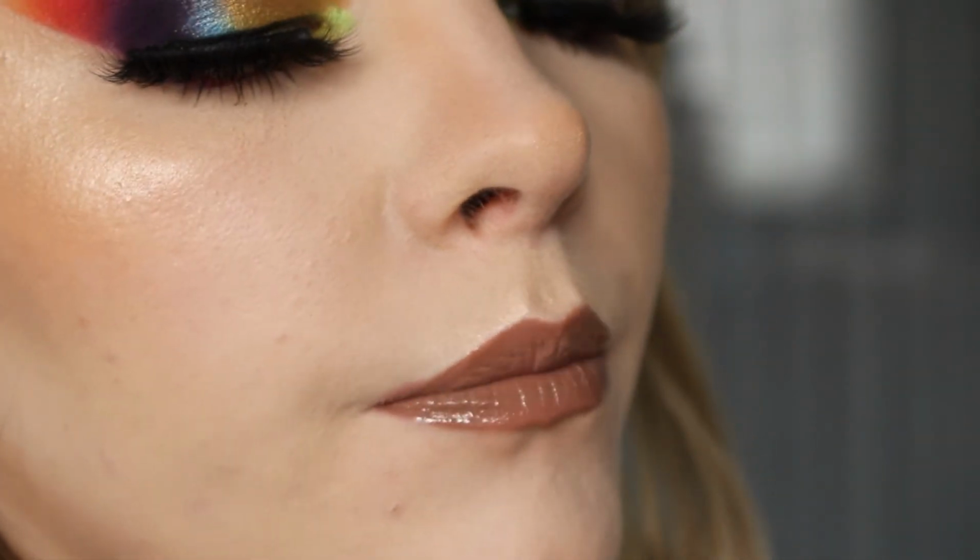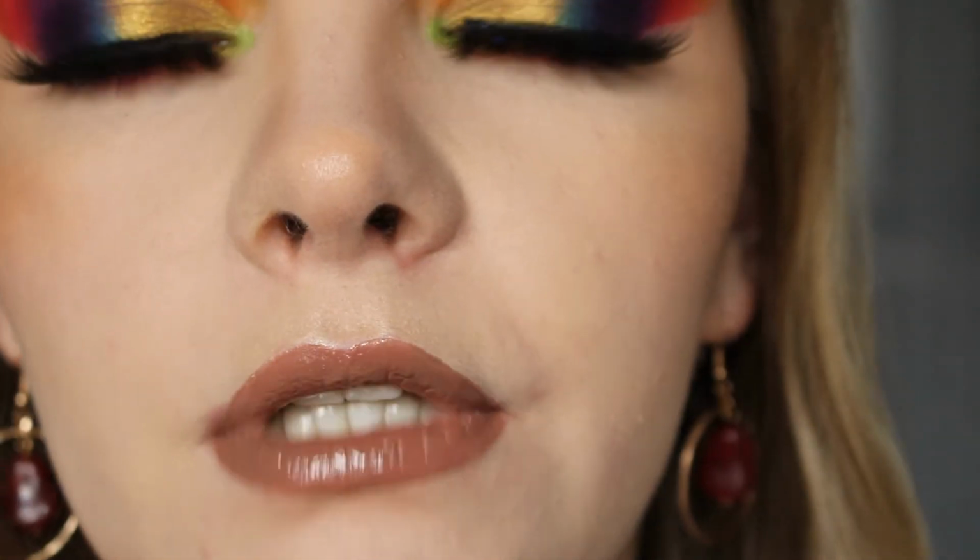And this is the lip. I'm obsessed with this shade. Okay, so time for final thoughts. We'll start with the palette. I really like it. I knew I was going to.